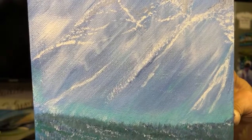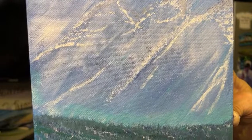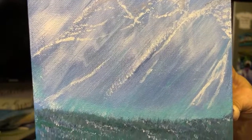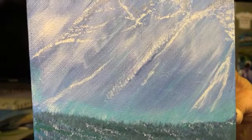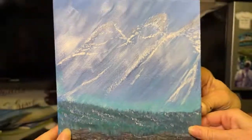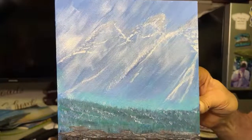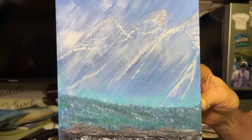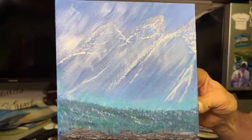But the thing about painting is that it's your mind's perception of what's going on. Are those mountains in the background? Is that snow? Or is that lightning bolts from a distant storm? So that was the first painting I wanted to show you.